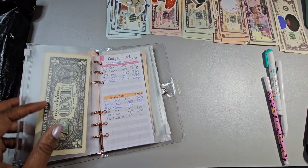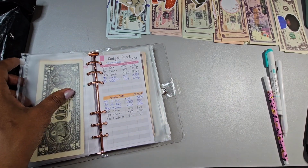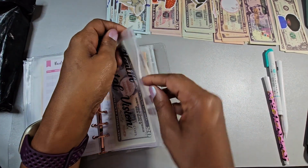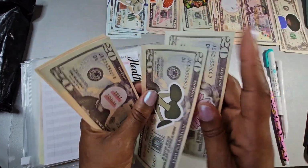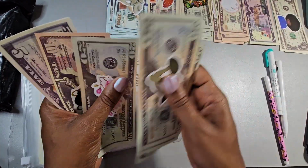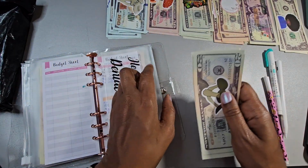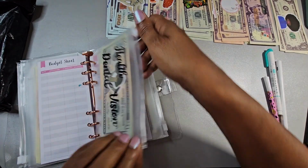This should be deductibles. So for deductibles, I am adding $40, and that should bring me to a total of 96. So 20 and 40, 60, 80, 90, 95, 96. So I'm at $96 on that one. Okay.